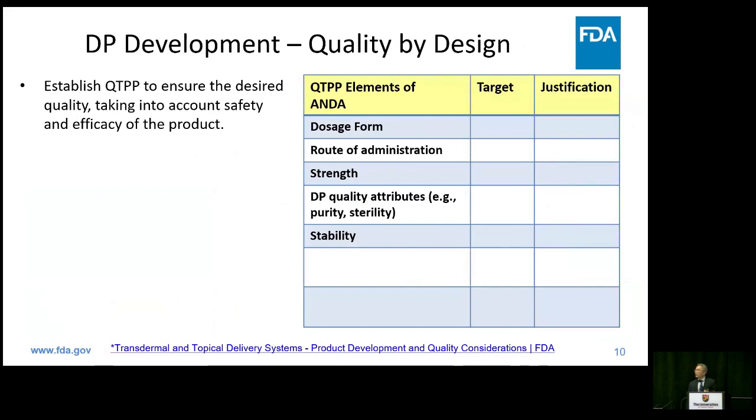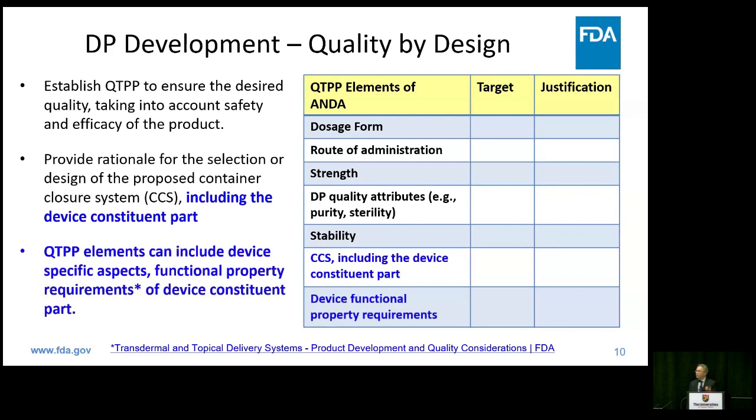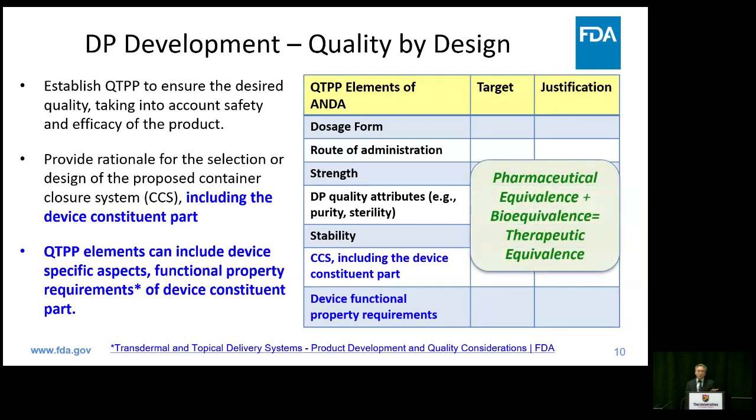So for drug product development, the QbD principle can be applied. You can establish a QTPP to ensure the desired quality. On the right-hand side of the table, we capture the QTPP elements of a generic combination product. And you can provide a rationale for selection of a CCS, including your device constituent part. And also you can include the device functional property requirements. So these elements will help to support the pharmaceutical equivalence of your proposed generic combination product. Together with bioequivalence, we can demonstrate therapeutic equivalence to the RLD.